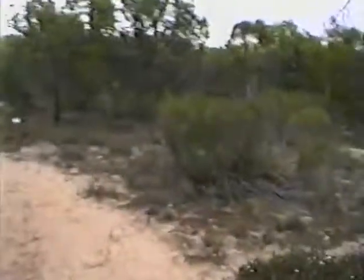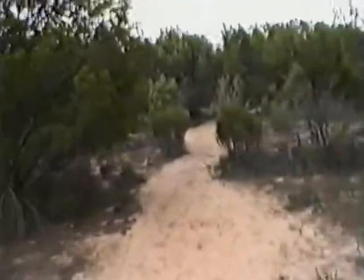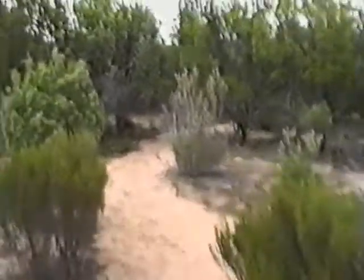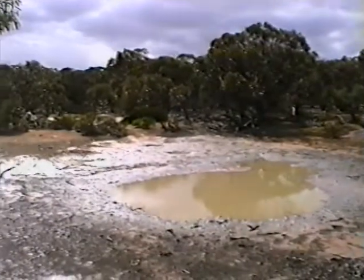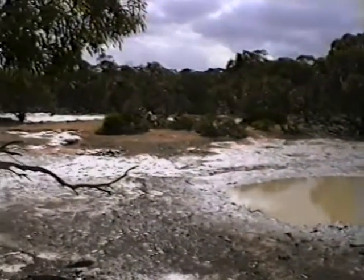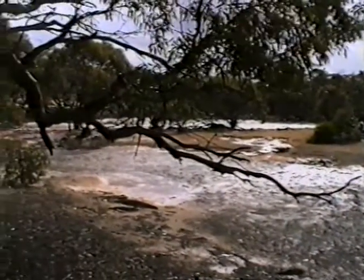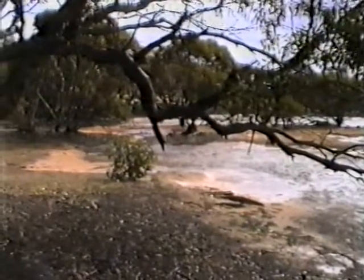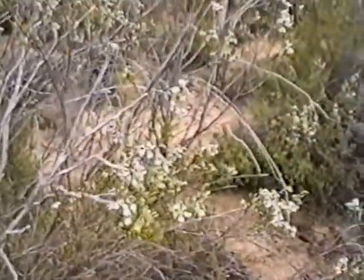I'm going for a little walk. It said there's supposed to be a place down here called the fish ponds. Might be fish here in a minute. It's starting to rain. We'll see how we go. They call this area the fish ponds. There's not a lot of water here now, but apparently it's just another soak, and it makes a sand dune. I don't know how well you can see this, but see some of the little flowers that are out here.